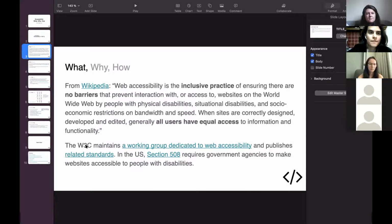And in terms of the W3C, which stands for World Wide Web Consortium, it maintains a working group dedicated to web accessibility and publishes related standards. And in the US, Section 508 requires government agencies to make websites accessible to people with disabilities. And the W3C, this is a guideline they made. This is a very good resource to get all the information about how to handle accessibility on your website and on your project.